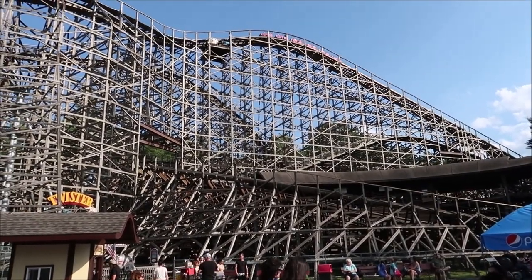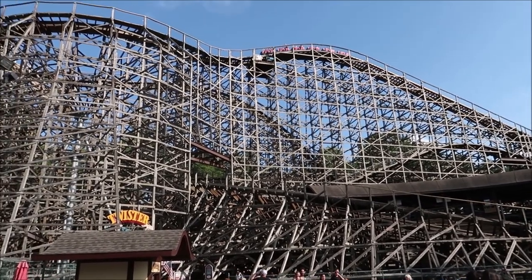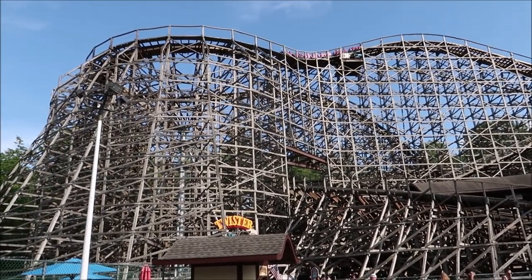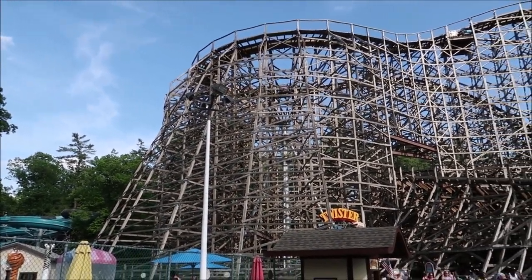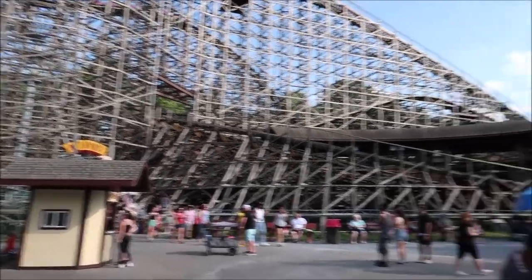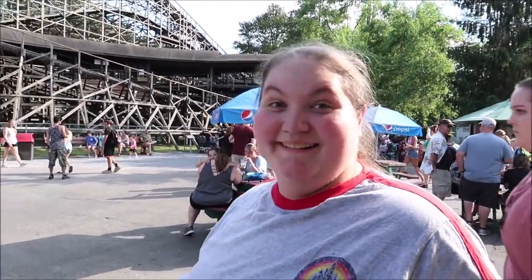This roller coaster is much bigger than Phoenix though. Look at how high up that is. And that's a wooden roller coaster. That blows my mind. Look at that. And we're about to ride this. We're about to ride it. All right, we're switched over to the GoPro. So here we go.